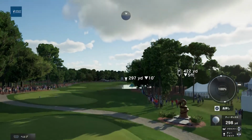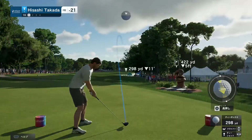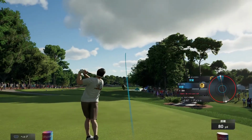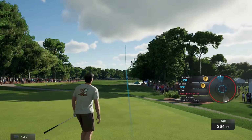Welcome to the par 4 16th hole. There's some trees over on the right-hand side that you want to take it just left of to find the center of the fairway. From there, you're going to go in with a mid-iron to a really small green. A high, soft shot is required to hold this green.